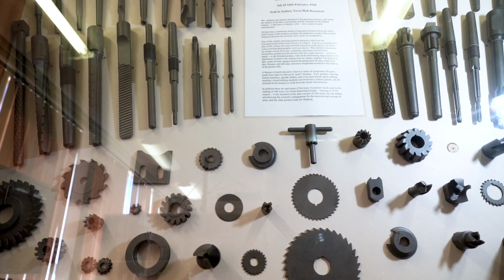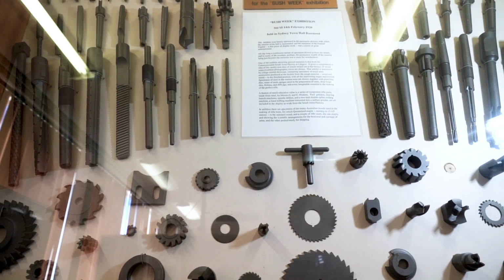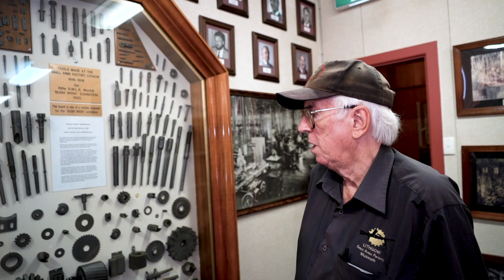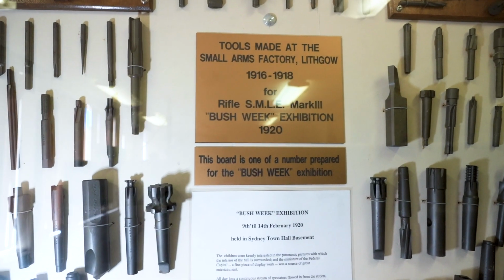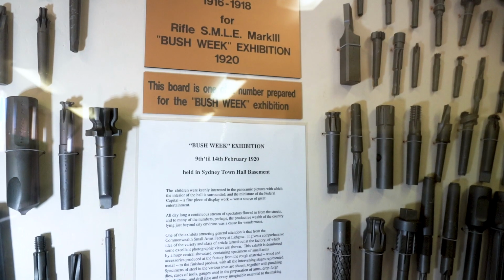The factory was set up to make 303s. The contract was to make 15,000 a year. When the First World War started, the Army asked them to increase their production. By the end of hostilities, they had made about 98,000. Wow. The workforce went from 240 to over 1,200.